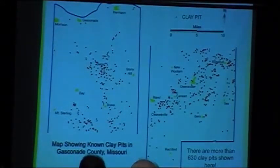Now, we're jumping to where we are today. This is just what I've been able to come up with in a short time. I found more than 630 clay pits. So basically, they almost doubled. And you can see the patterns, they sort of follow where those green areas were.